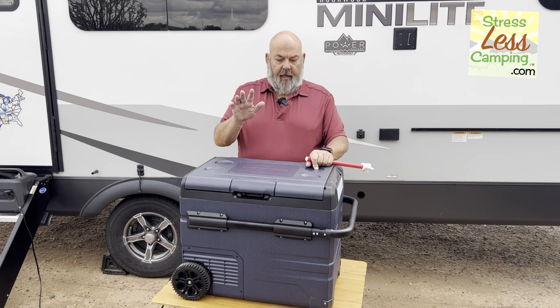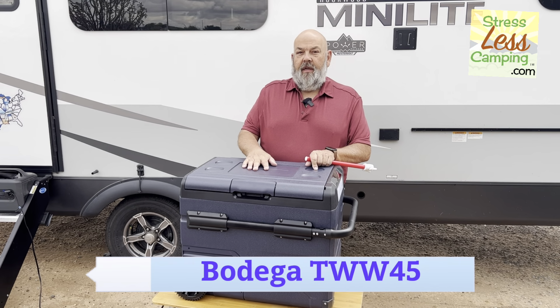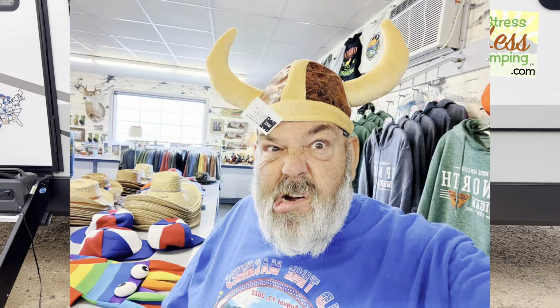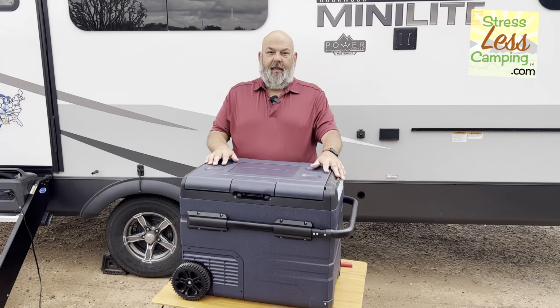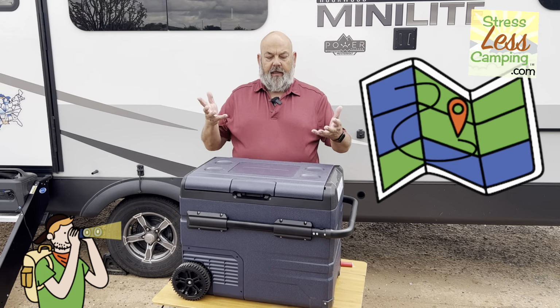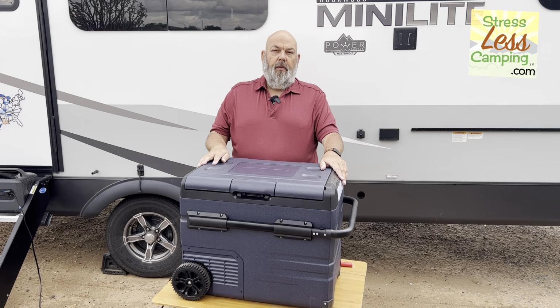We took this Bodega 12-volt cooler with us on our journey through the Upper Peninsula in Michigan and all over the place. And we really like this thing. It worked out very, very well for our travels. So why? What makes this such a cool little gadget? Well, it's a 12-volt cooler, so we can power it from the cigarette lighter.